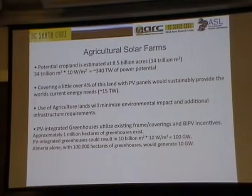And Almeria alone could generate 10 gigawatts, which is certainly enough power for Spain, because these are not small numbers. The nice thing about agricultural land is there's very little environmental impact you have to deal with. I mean, the lands have already been developed, right? So yeah, there are probably some insects and bugs and stuff, but it's not a big deal. And the infrastructure requirements aren't much of an issue because most of these ag lands are near where people live and already have fairly good infrastructure.